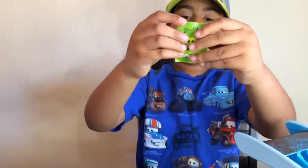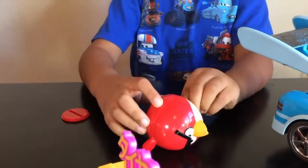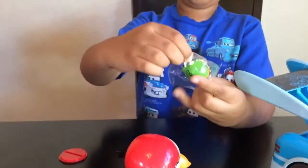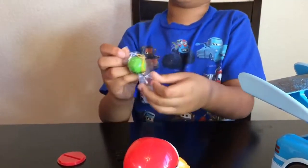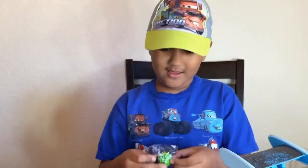Alright. Sticker. Oh, okay. It's a pig. I know it's a pig. Now the toy? The toy is a minion pig. Alright, so this is a pig. I knew it. It's a minion pig. Okay, what do you have next?